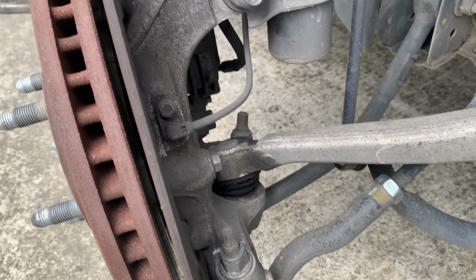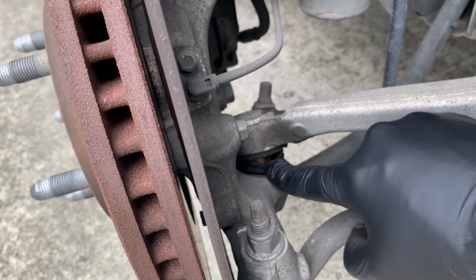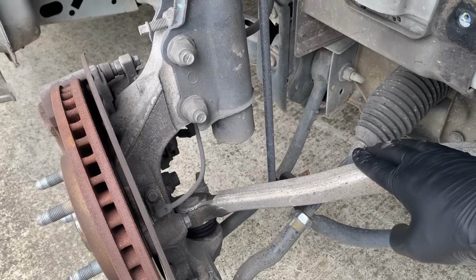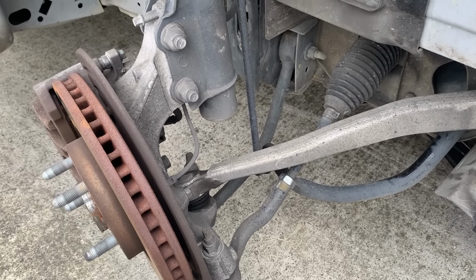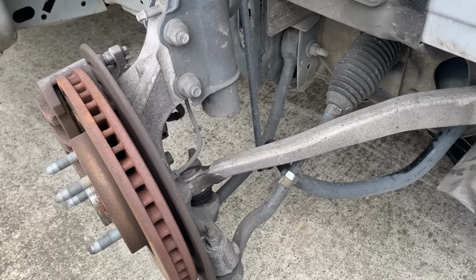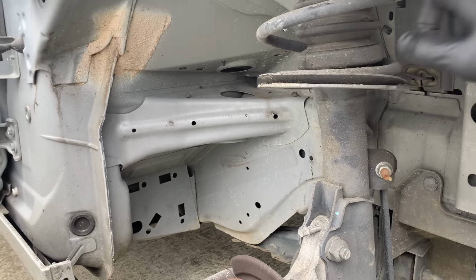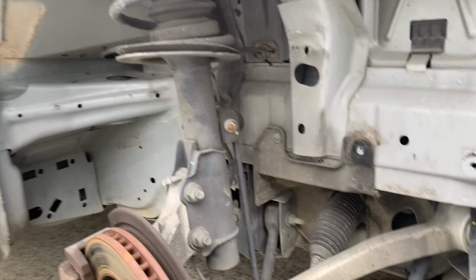And if I look here at the radius arm, the boot is split, but that's just normal wear and tear. So we'll replace this one at the same time as the control arm, and then that should sort out this side, and the wheel should be pointing in the right direction. The strut looks fine, no issues there, it's nice and straight. It's not malformed or deformed or anything like that.